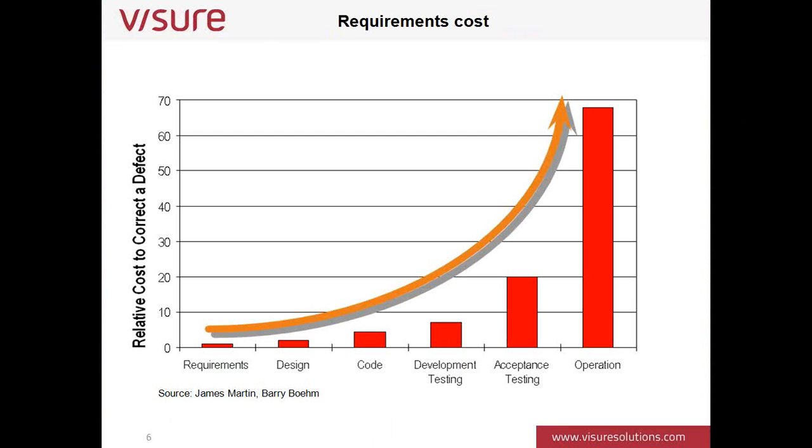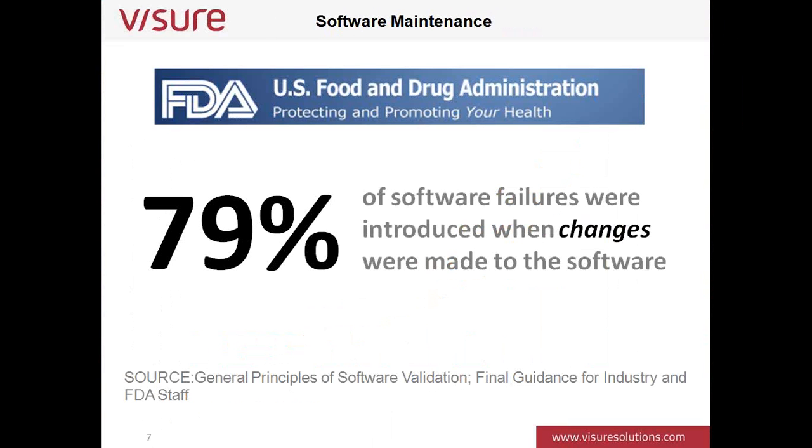In regards to cost, in dollars, the estimation in a car manufacturer was that every dollar spent in the requirements phase, or correcting that error in the requirements phase that could take $1, took $300,000 in the production phase. So we are very well aware of these numbers, and we've made a lot of effort to deliver high-quality products with high-quality requirements.